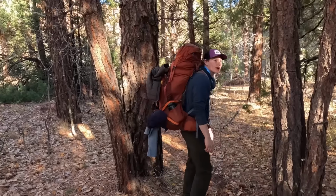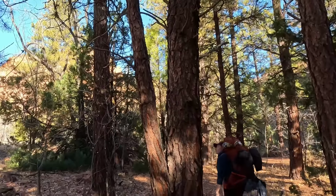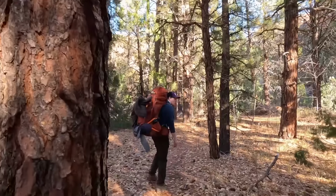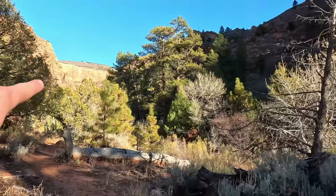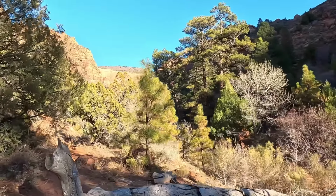We're walking straight through a ponderosa pine tree patch now, and this is super cool. We managed to get back into the sun for a minute, so I think we're just about a mile from our campsite. We're continuing to head this way around this kind of bend here, and our campsite will be right around that bend.